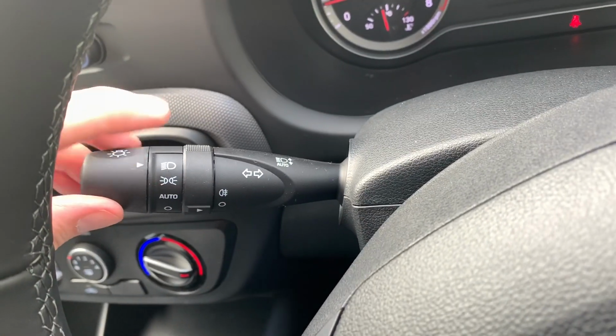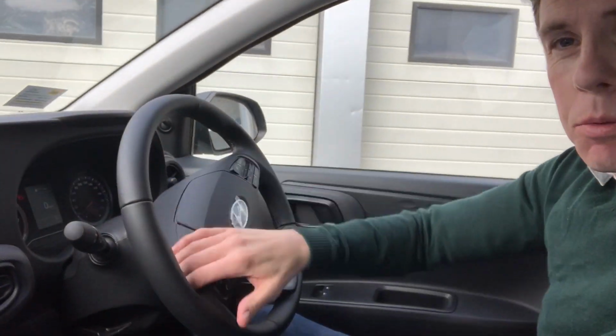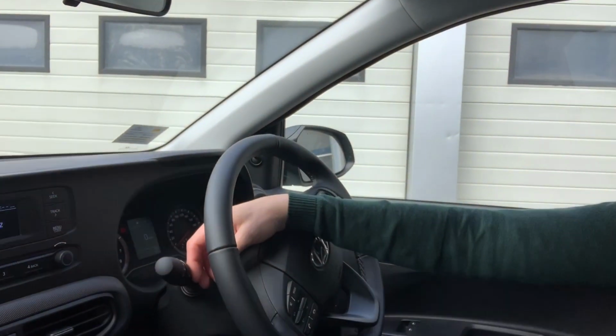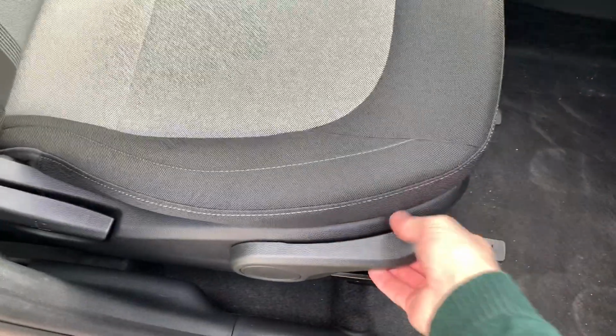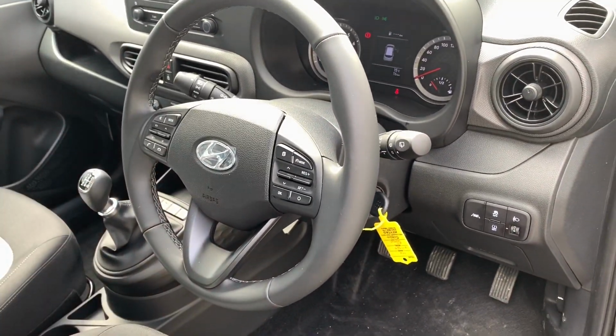And what I mean by automated is they come on at night time, but they also go auto dip. So if you meet traffic, rather than having to dip your lights, the car will automatically do it for you. And when you go back into an unlit area, rather than you having to do that, the car will automatically go to its full light setting. The driver's seat then, it's got height adjustment, which the previous model didn't have on the Classic. And then the steering wheel is also height adjustable as well.